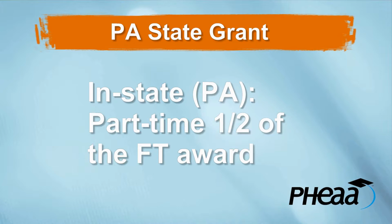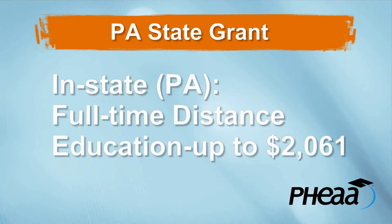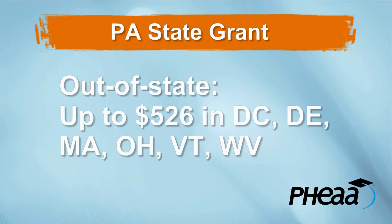There is the in-state Pennsylvania Full-Time Distance Education Award, which goes up to $2,061. You will also see that there are a few states in which the Pennsylvania State Grant is able to go out. Those states include DC, Delaware, Massachusetts, Ohio, Vermont, and West Virginia. And of that funding, students are only able to take $526.